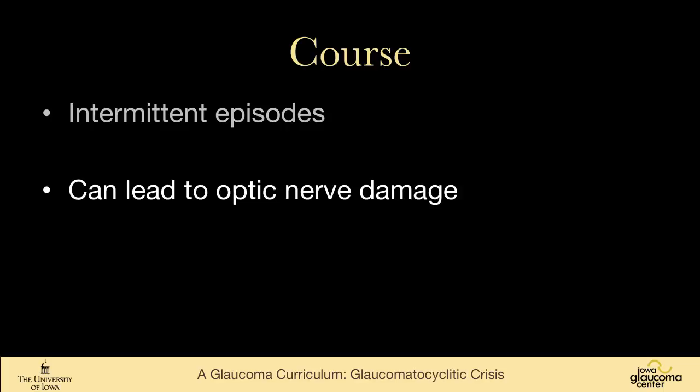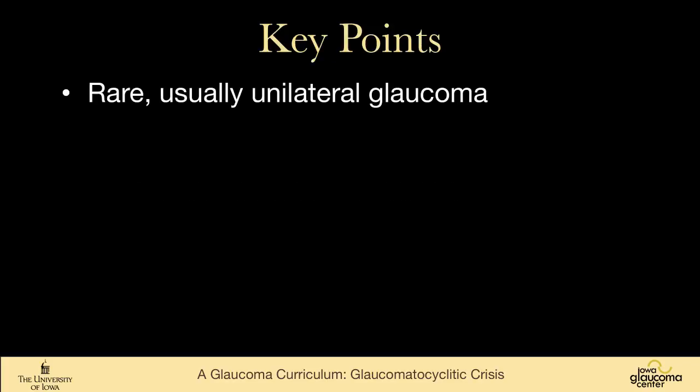And while some of the books will say that this is a relatively self-limited and benign disease, at least in my practice, I have definitely had to do trabeculectomies on people with glaucomatocyclitic crisis because they have had enough episodes with enough elevation in intraocular pressure to cause significant optic nerve head damage.